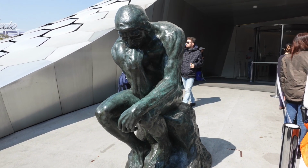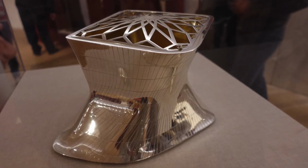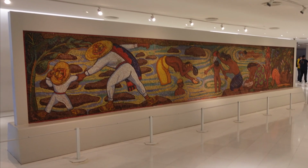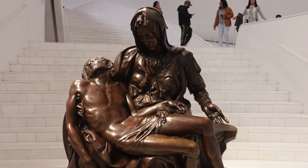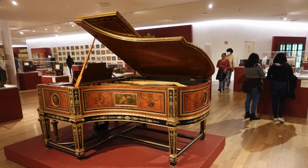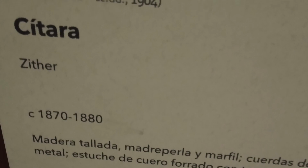The Soumaya Museum was founded by Mexican businessman Carlos Slim in 1994. He named it after his late wife. The museum's unique design was inspired by the shape of a scaly serpent and was created by the famous Mexican architect Fernando Romero. It was opened to the public in the year 2011.